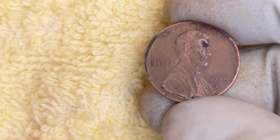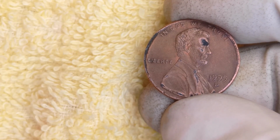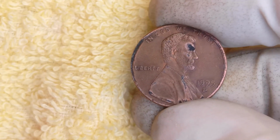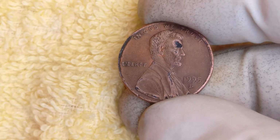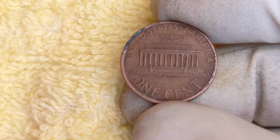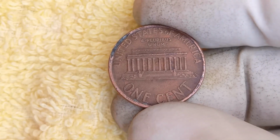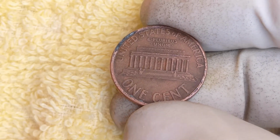Most fascinating and valuable coins ever discovered. Today, we have a jaw-dropping story to share with you. We are talking about the 1995 Lincoln penny, a 1-cent coin that has stunned collectors and investors alike with its astronomical value of $592 million. Yes, you heard that right. One single penny, worth nearly $600 million.